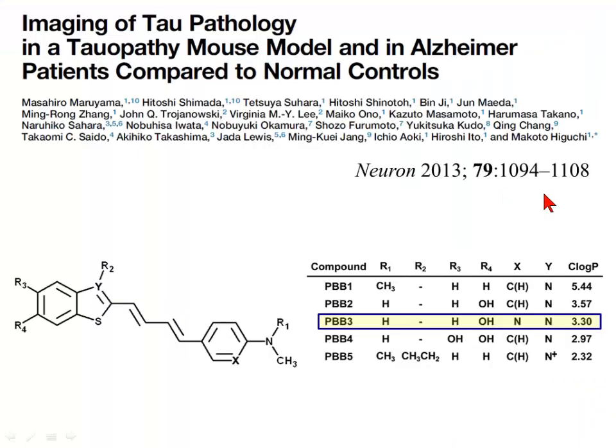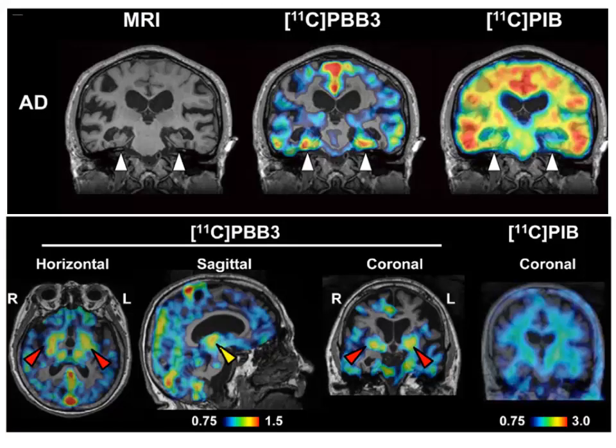To my knowledge, it's not been used yet in humans. And then there's this very exciting compound from a Japanese group published about a year and a half ago in Neuron. This is the baseline structure for the compounds that they've investigated. In this one, they designate PBB3 as one that has the most attractive in vitro appearance. This has been studied in humans, and this is its distribution in a patient with typical Alzheimer's disease.